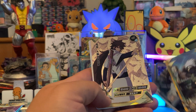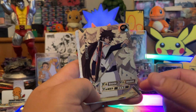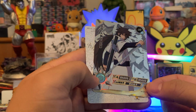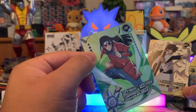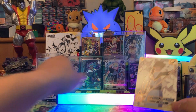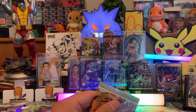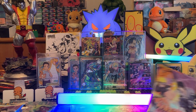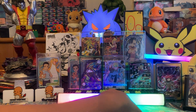We have Indira. That's nice. You are with Hashirama. Every single pack comes with a 3D card. We're doing pretty good. We got an OR and a UR so far.